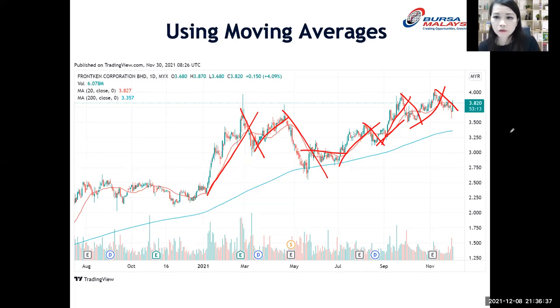EMA, exponential moving average is good. Okay, exponential moving average is good. It's good for technology stock and fast moving stock. So for example, if you are looking at the US stock market, perhaps you can use the EMA as well. Okay, so EMA and SMA, they are very, very similar. If you draw these two lines, not much different. So it's your personal preference.